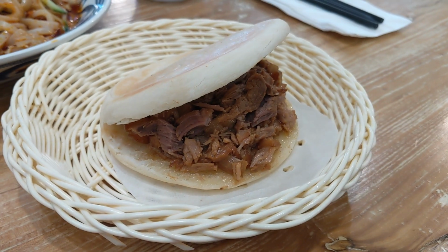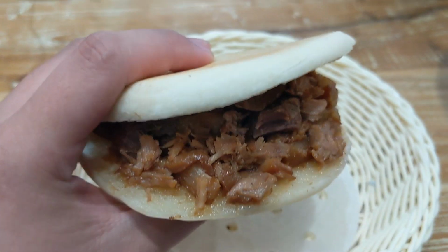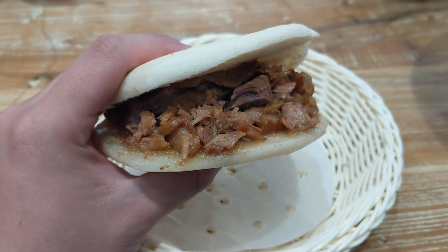One dish I want to try here is the ROU JIA MO. So the direct translation of that word is Chinese hamburger. You've got a crispy Chinese pancake-like flatbread, which is sliced in half, and they add little bits of stewed pork inside the flatbread. You can see the pork inside the Chinese hamburger just glistening.